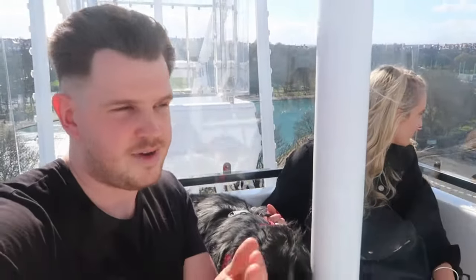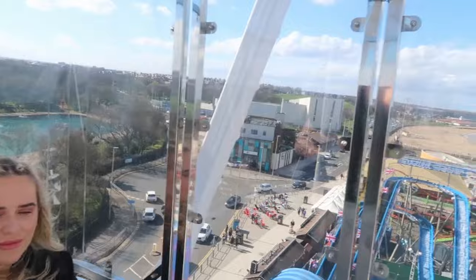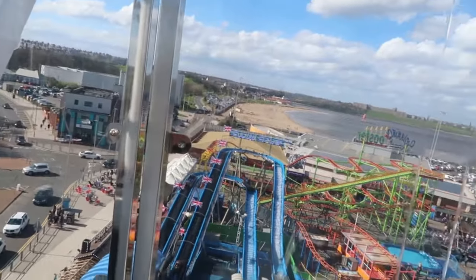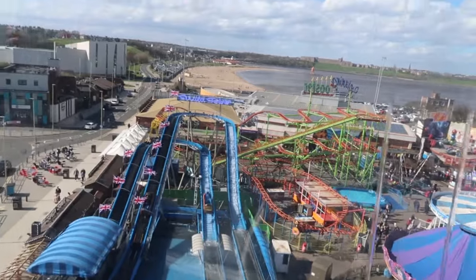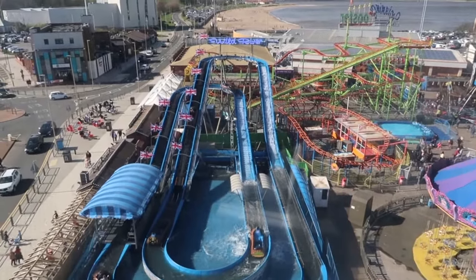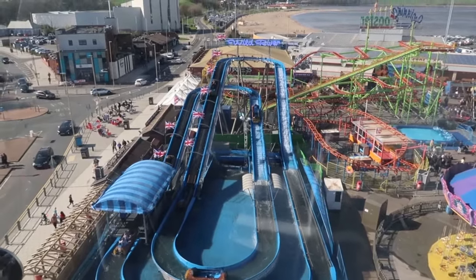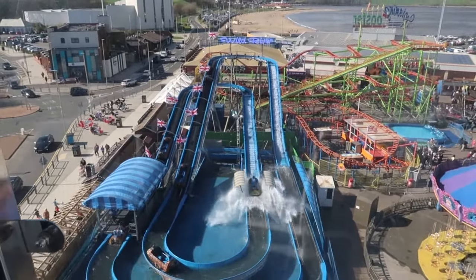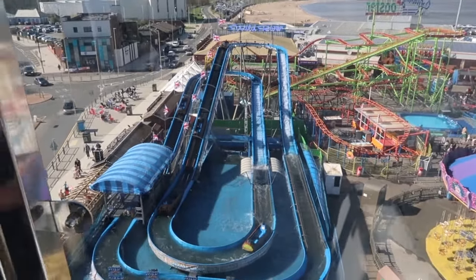I'll show you exactly what's here because for the first time, we're getting a really good view because they've got this Ferris wheel. When we came last year, they had this Wild River Log Flume, which was still getting built, so it wasn't actually open. So I am going to go on there next, even though it's windy, it should dry pretty quickly. You need to go on it first, I think. Yeah, I'm going to do it.